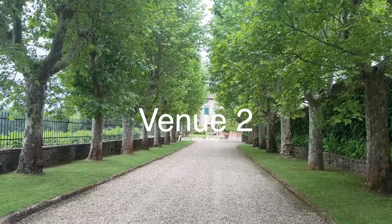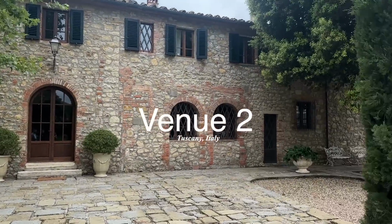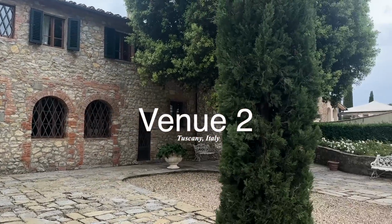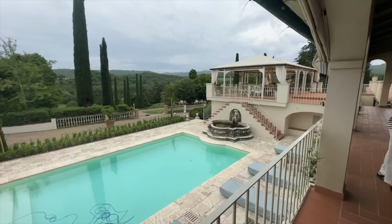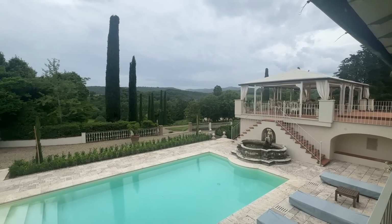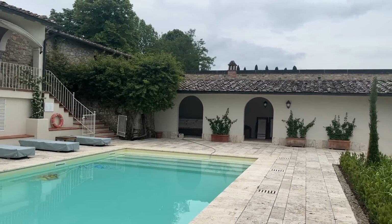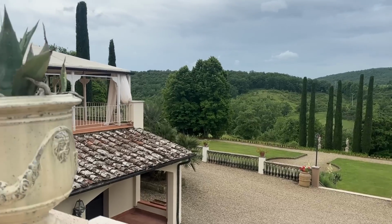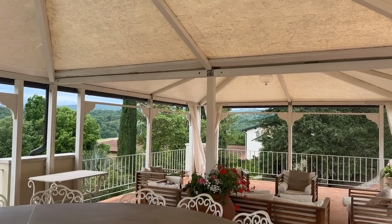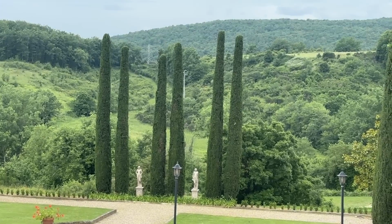Started off with some coffee and toured the grounds. This was such a beautiful outdoor space. I love the villa. I love the background. It was a beautiful pool, obviously, as you can see here. And again, the mountains in the back just really make the whole space feel so grand. This was the outdoor area that we can use for our dinner and our reception, and it was really nice.